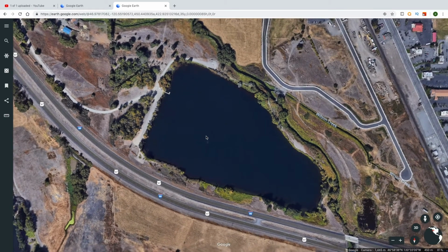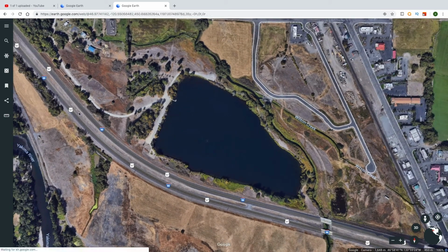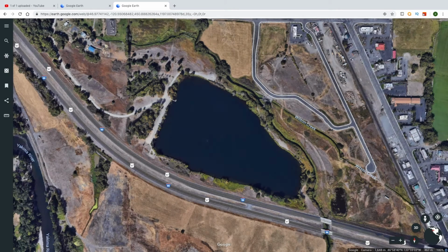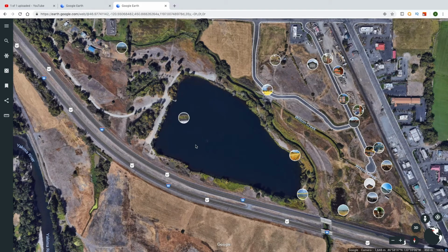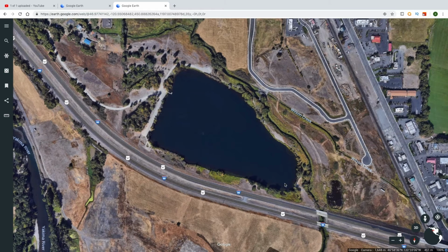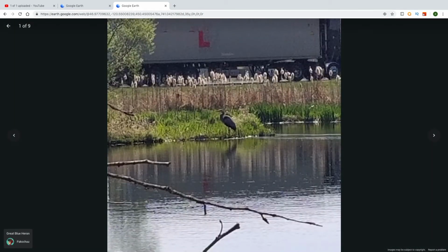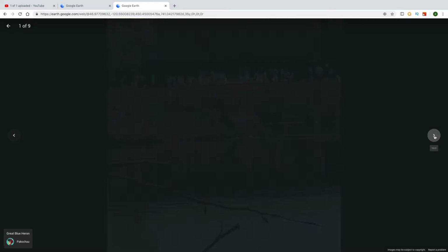Another trick that I have recently learned is when you are in Google Earth, you come over here to maybe the hamburger menu and turn on photos here. And when you do this, look at that. Looks like we have some photos from around the area. Well, there was a lot more photos, but let's click on this right here and kind of check it out. So look, you got some reeds up there in the shallows. You got a nice crane right there. Let's see.